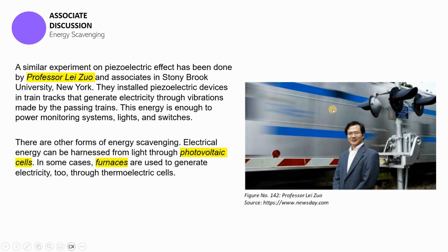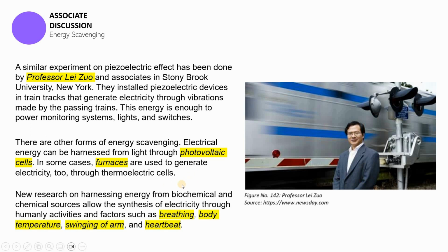Now, aside from these piezoelectric devices, there are also other forms of energy scavenging. Meron pa tayong mga ibang ways para makuha ng mga electrical energy, makapag-harvest ng electrical energy. It could be harnessed from light through photovoltaic cells. In some cases, furnaces are used to generate electricity as well through thermoelectric cells. So as you can see, aside from the piezoelectric devices, mayroong mga photovoltaic cells as well as mga thermoelectric cells.